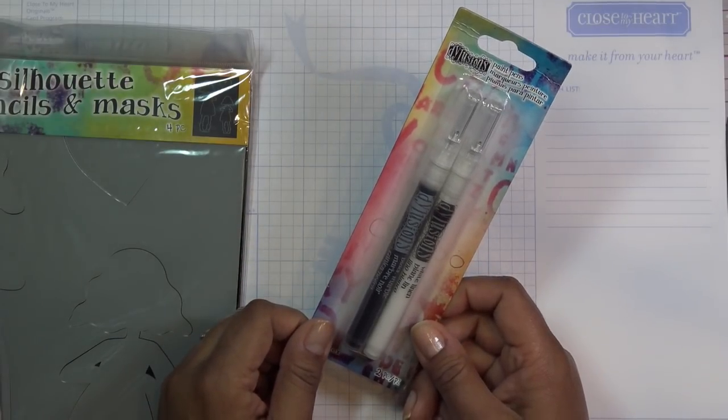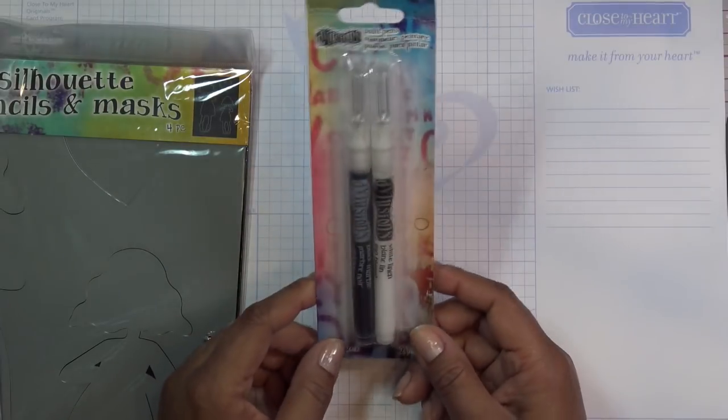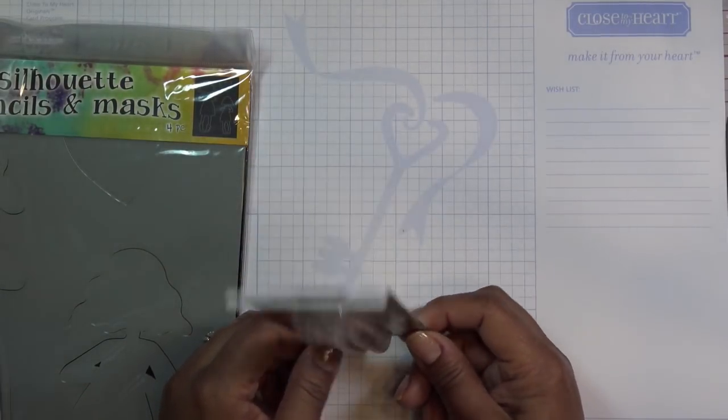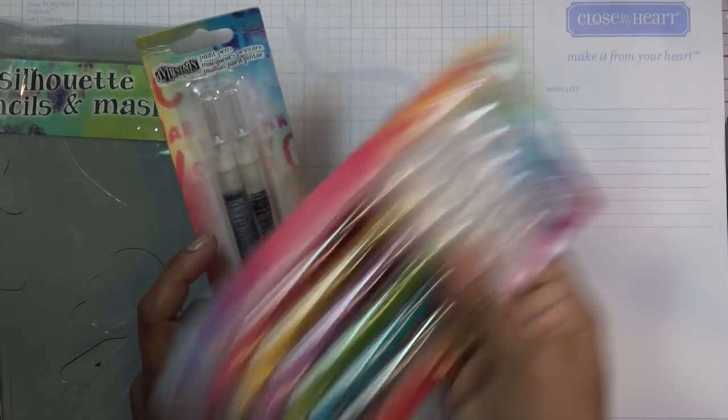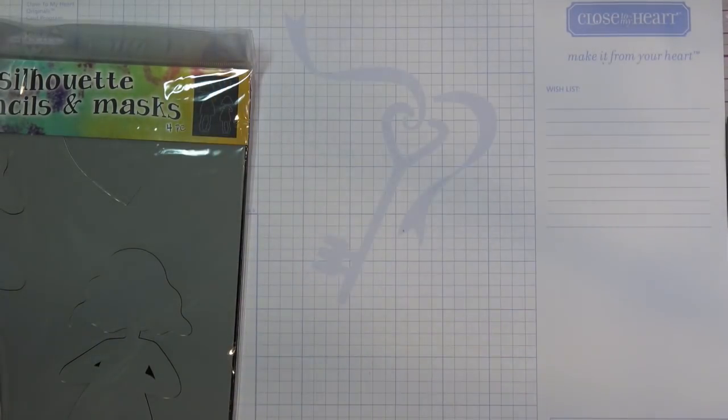And so I think that's kind of interesting because she has her own line of pens. Why is she using the Posca pens? I don't know. So I have these, and then I have the other pack that I bought recently here. And I did like them, so I did want to try the black and white ones out, just because they're a thin line, supposedly. And they are.